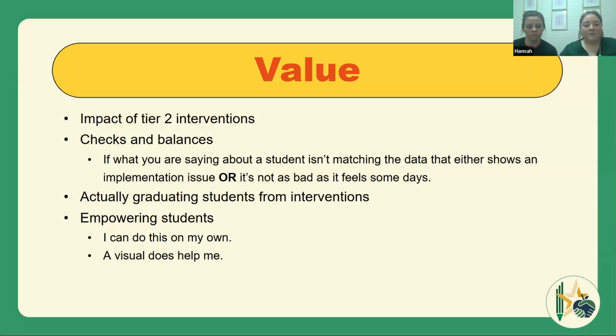Something that has also happened with us really doing a great job of looking at data for check in, check out is that we're actually graduating students from interventions. That really was not happening prior to last year. We were kind of using check in, check out as a babysitter, if I'm being completely honest with you. And that's not bad necessarily in the sense that we learned a lot from doing it that way of what wasn't working. But the way we're doing it now has actually empowered our students, showing them that I can learn the skills. I can do this on my own. This visual does help me. And some of our kids have tried to graduate off of it, but then have needed that visual. So we've adapted some things.